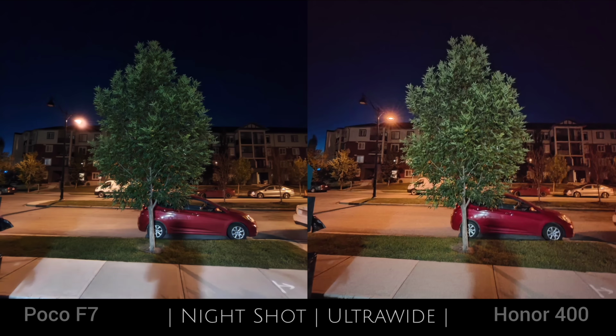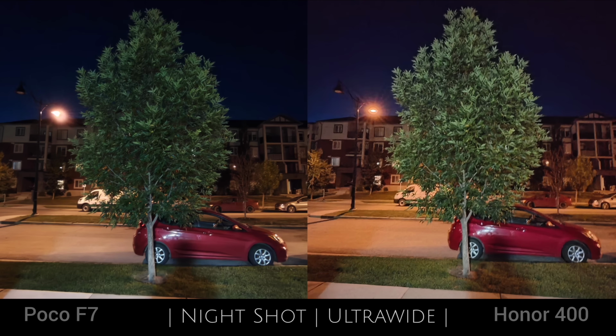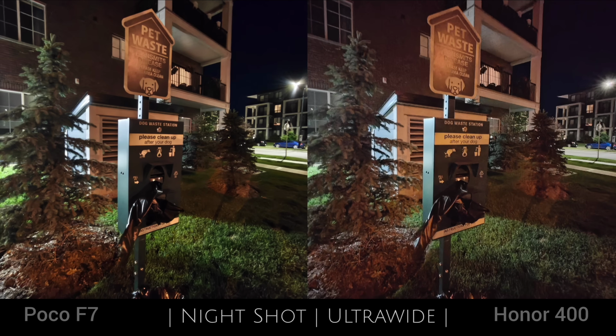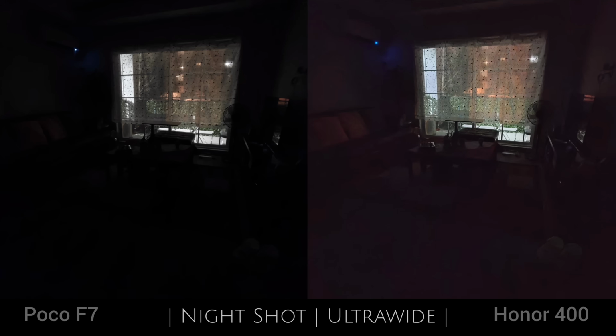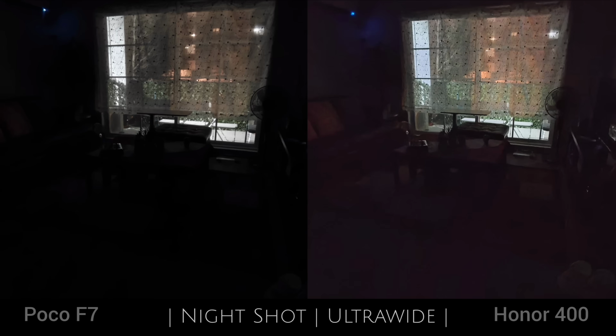On night shot using the Ultrawide, you got the brighter Honor 400, but it's not so bad on POCO F7. But the Honor phone is noisier than POCO F7. Now on pitch black condition, I prefer POCO F7, although darker, but you got a stronger contrast compared to the overexposed Honor 400.